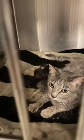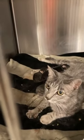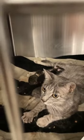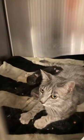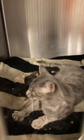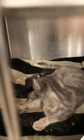And then also we have some mama cats that could really use to be out of the shelter and raising their babies in a safer place. And the good thing about a mama cat is she does all the work for you. So you don't have to do any of that bottle feeding. You don't have to do the stimulating. She does all the work. You just need to give her a nice, quiet, small space to raise her babies.